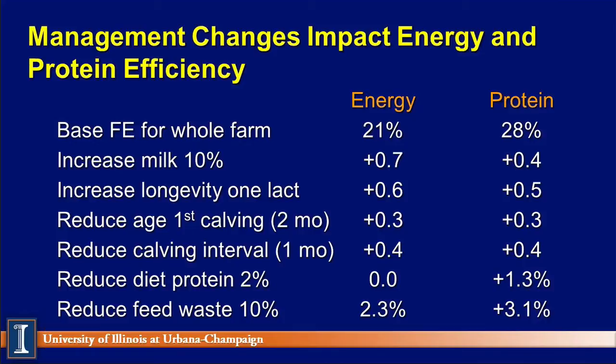Now, if you increase milk 10%, you can see I can increase energy efficiency by almost 1 percentage point, and you can see protein, and you can see where this is going. So what happens if I have one more lactation of longevity? And that's why we're going to talk about this in April, Steve, a little bit. You can see I can play the efficiency game with one more lactation per animal. If I get animals in at a younger age, I reduce calving interval. If I change the protein level, and look at the bottom one, and that's why I said those of you that voted for number 5, you were winners.